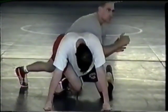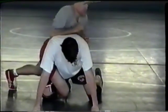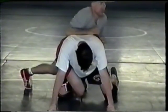The pin grips that come off a leg grapevine are several in number, and we shall not cover them right now here on film, but we will cover them another day.